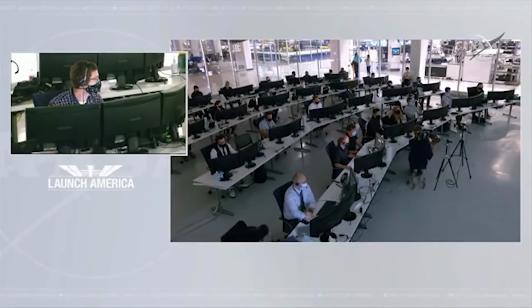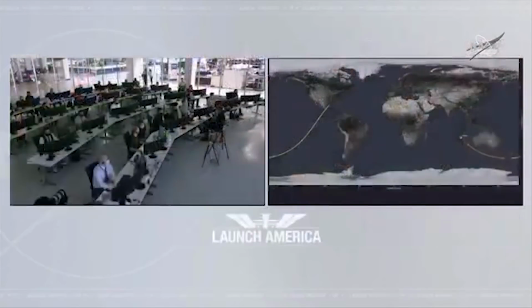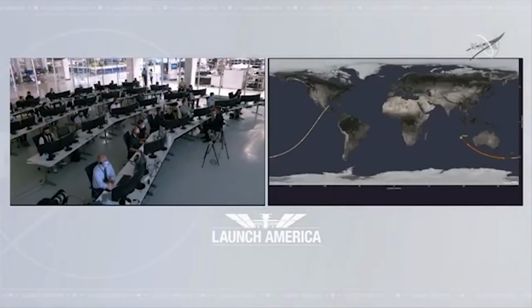That deorbit burn will last for 11.5 minutes. Once that is completed, we don't need to use those thrusters anymore, so we will close and lock the nose cone in preparation for re-entry.